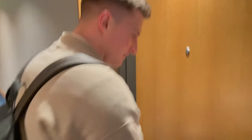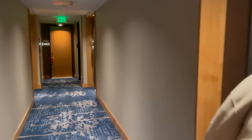At SFO, and we are in room 1145. Go on in. Thank you. Looks nice. Does look nice. So welcome. Where's the light switch? Oh! It came on. I don't know how.